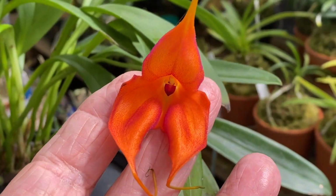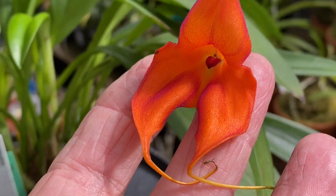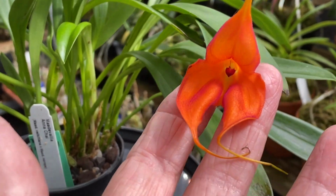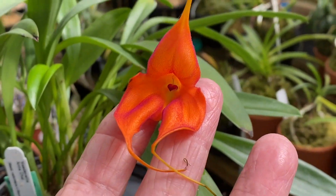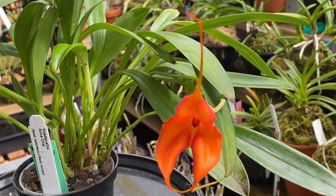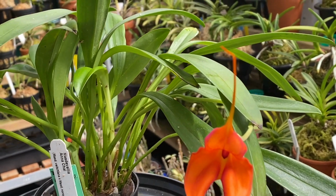And I bought a new one last year because mine was tatty and it's now in recovery, so I wanted one that would flower. I'll never tire of that flower. It's gorgeous. So I hope for better things next year.